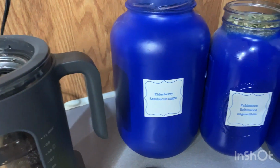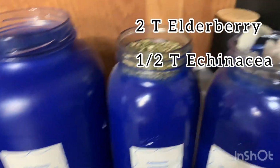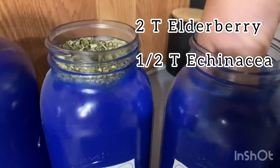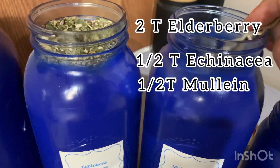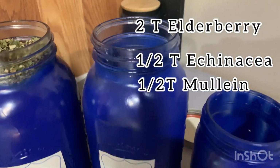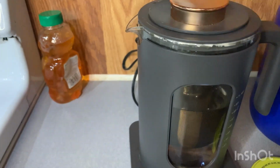I am going to add 2 tablespoons of elderberry, about half a tablespoon of echinacea, and if you notice, my mullein is actually just fresh mullein leaves that I picked. We are just going to use about half of a leaf for this, so probably about another half of a teaspoon. It doesn't have to be specific. And then for yarrow, I'm going to add another half of a teaspoon of yarrow. And then I put my lid on.